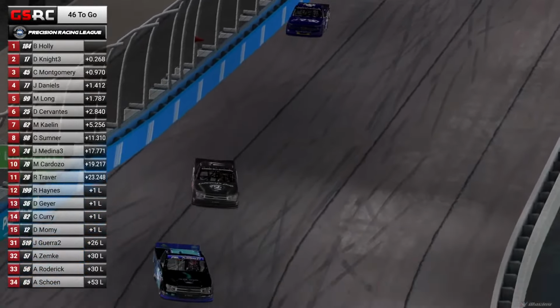This is the chance that he needed as Haynes sets the fastest lap. Let's see if he can get the move done in the last couple of corners. He can indeed, but will Bradley Holly cut down to the dogleg to try and get the position back? He's going to attempt it and start to draw up alongside the number 17. Yes, and leaving room there, Daniel Knight, but that's the line that he's familiar with, that high line.